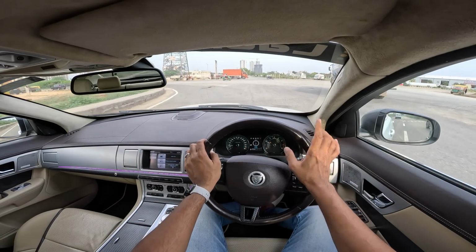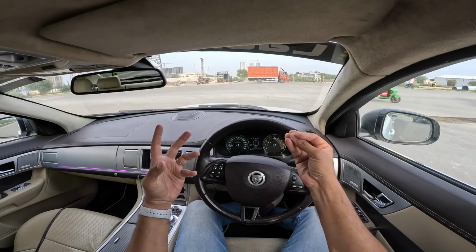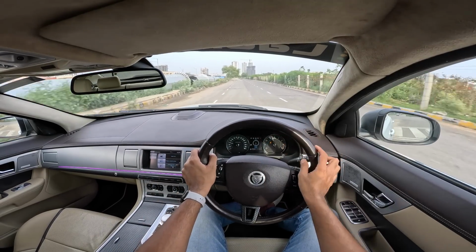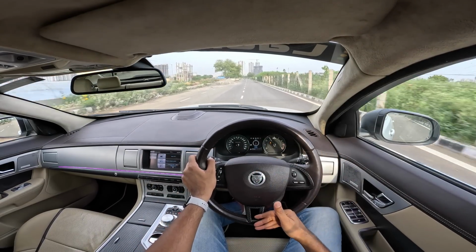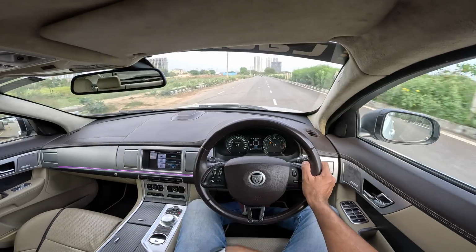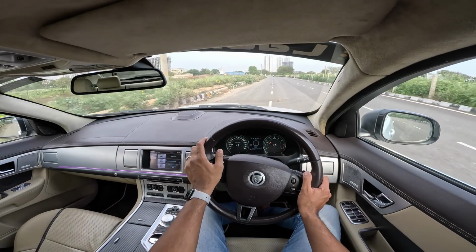Jaguars are not reliable, and that's one gripe, because British craftsmanship is not that great. That's the reason all British car companies have got sold to some or the other company. Now Jaguar is owned by an Indian car company, and obviously Rolls-Royce is owned by a German one, and Bentley is owned by the Volkswagen group.